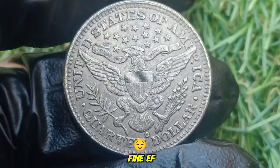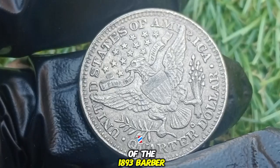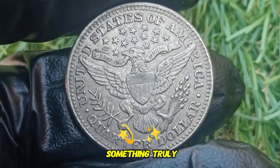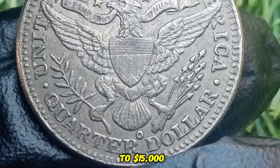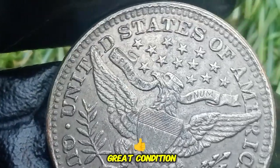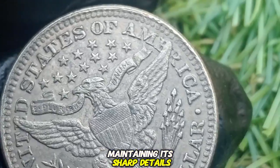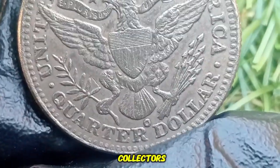3. Extremely fine to uncirculated grades. If you're lucky enough to find an extremely fine, EF, or uncirculated, MS, example of the 1893 Barber quarter, then you're looking at something truly special. These higher grade coins can go for $2,000 to $15,000 or more. The key here is that the coin has been preserved in great condition, maintaining its sharp details and almost no wear from circulation. This is the type of coin that excites collectors and investors alike.